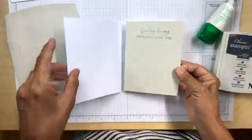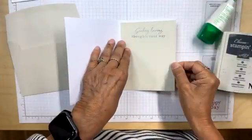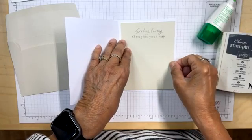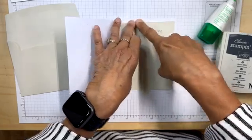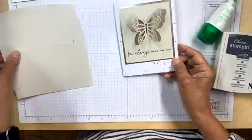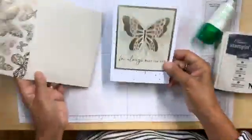Now the next card that I'm going to make is probably my favorite, which is hard to say because they're all so elegant, and I just love elegant. So again, let's look at this together.